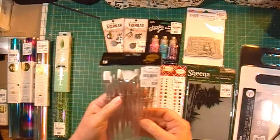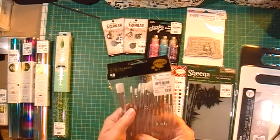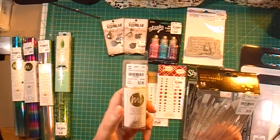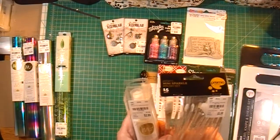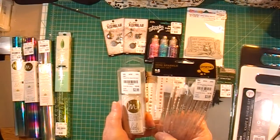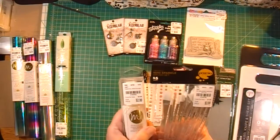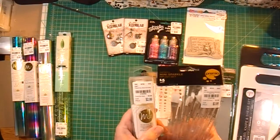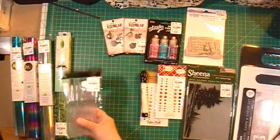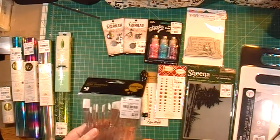And then I also bought some of these cheap little brushes because some of the videos I've seen with this reactive mist, they painted it on with a paintbrush. I've even seen a video where somebody painted some onto a stamp to get the stamp impression in order to apply the foil. So I bought these paintbrushes specifically for that.